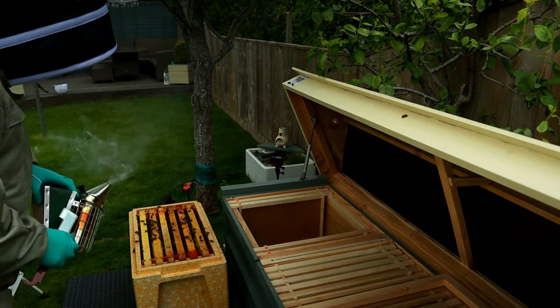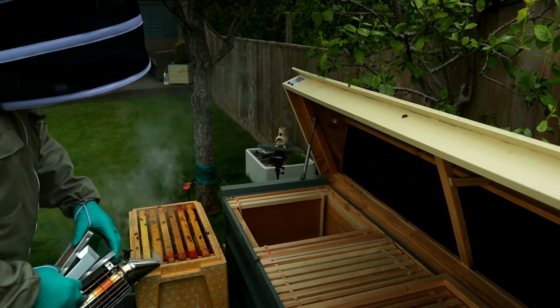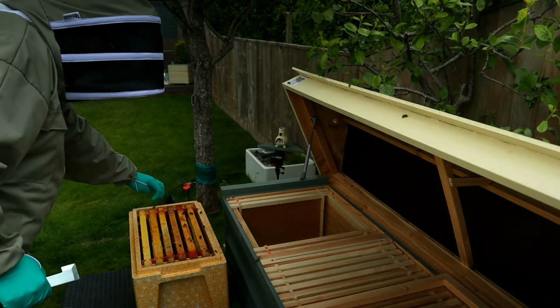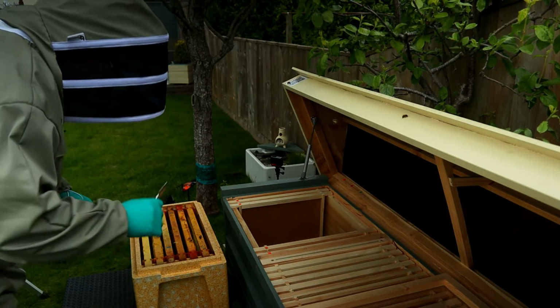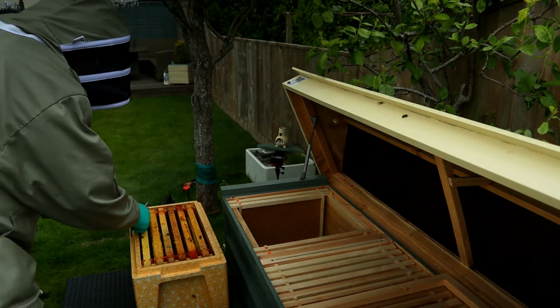But yeah, I said three words, and they were, "Oh my God," after transferring the six frames from the nuke into the hive. I picked the nuke up to find, I don't know, what seemed like 10,000 bees underneath the nuke. So it took me by surprise a little bit.